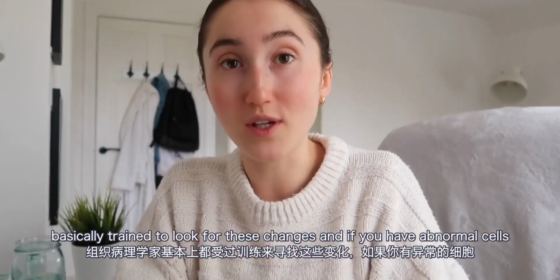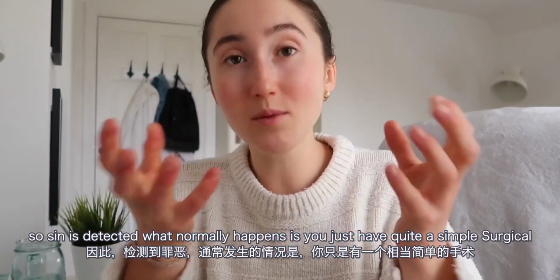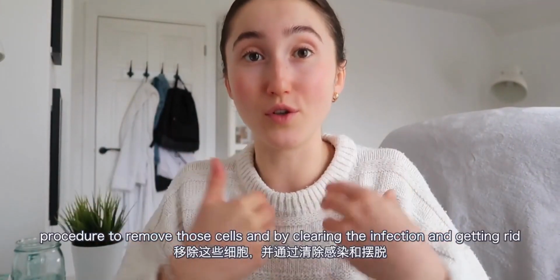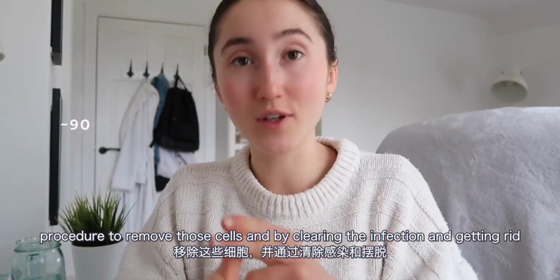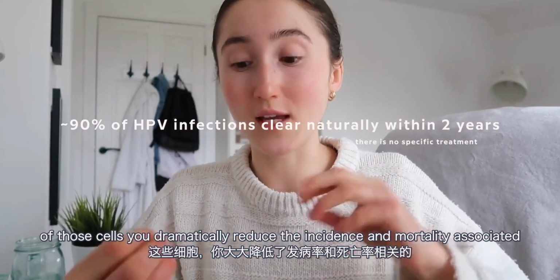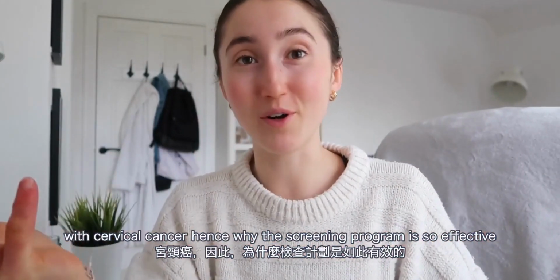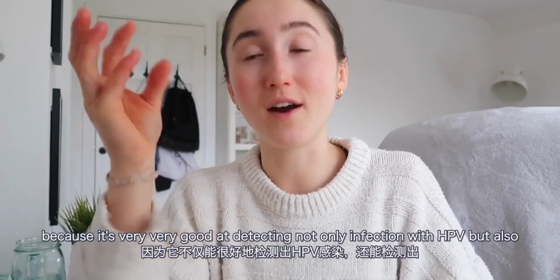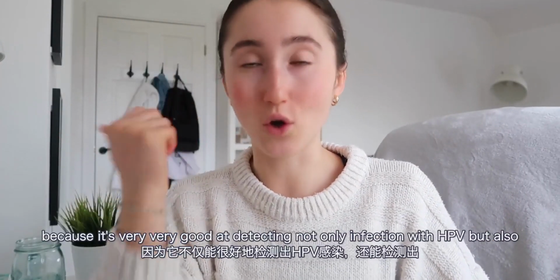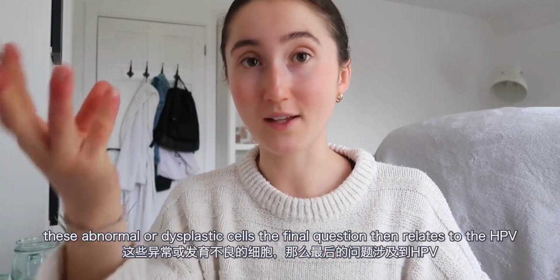And if you have abnormal cells, so CIN is detected, what normally happens is you just have quite a simple surgical procedure to remove those cells. And by clearing the infection and getting rid of those cells, you dramatically reduce the incidence and mortality associated with cervical cancer. Hence why the screening program is so effective, because it's very, very good at detecting not only infection with HPV, but also these abnormal or dysplastic cells.